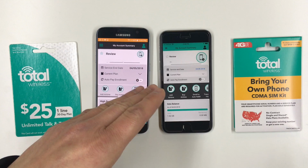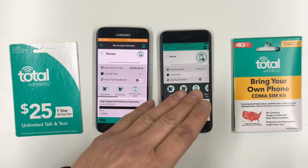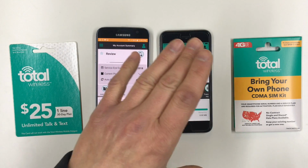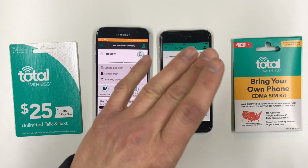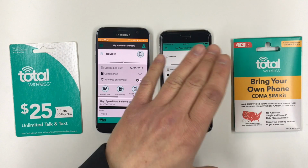I was able to send and receive text messages from both my Samsung Galaxy S7 and my iPhone 6s without issue. Now, if you have an iPhone, make sure that you try sending a text message to someone that's not using an iPhone, say an Android phone, because you want to make sure that something called SMS is working.